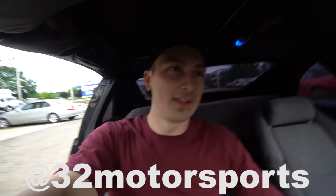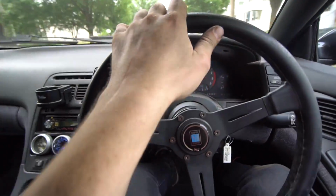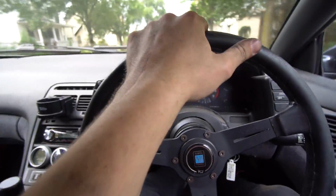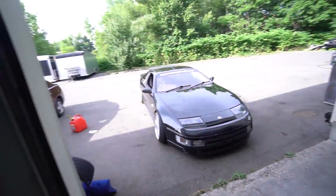And let's get back to the shop. So far so good, we're almost there. Just turned off the shittiest road ever. We're good.